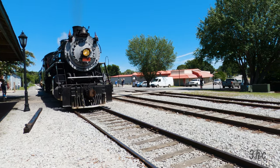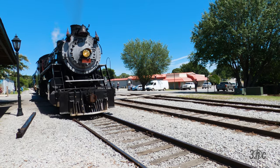All aboard, train 300, Chickamauga. Okay, we've changed our mind. We're not going to go after the multi-cache. Actually, right here behind us is a cache. So as soon as all the muggles are aboard the train, we're going to give it a hunt, see if we can find the one here at the depot.